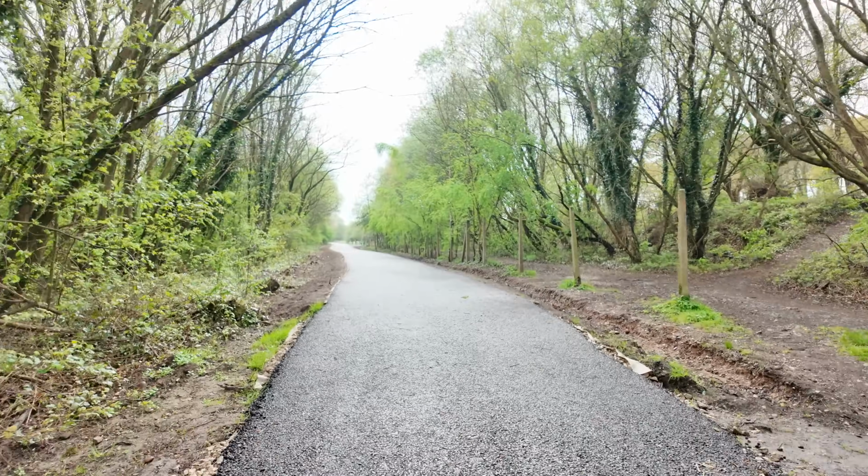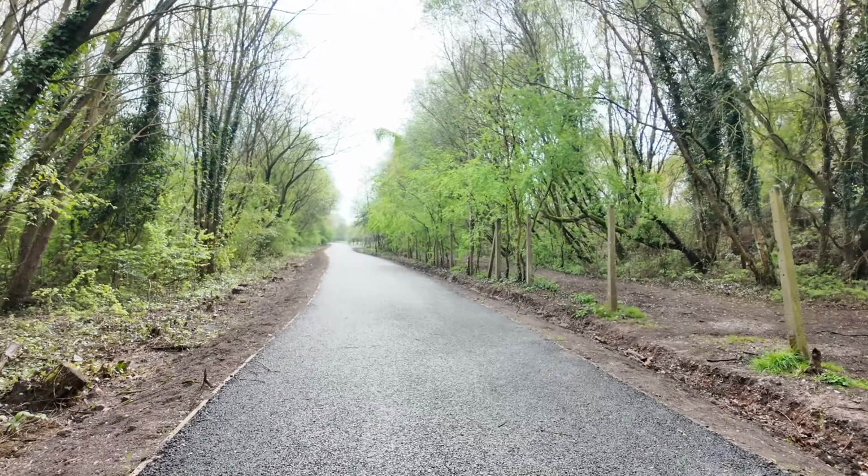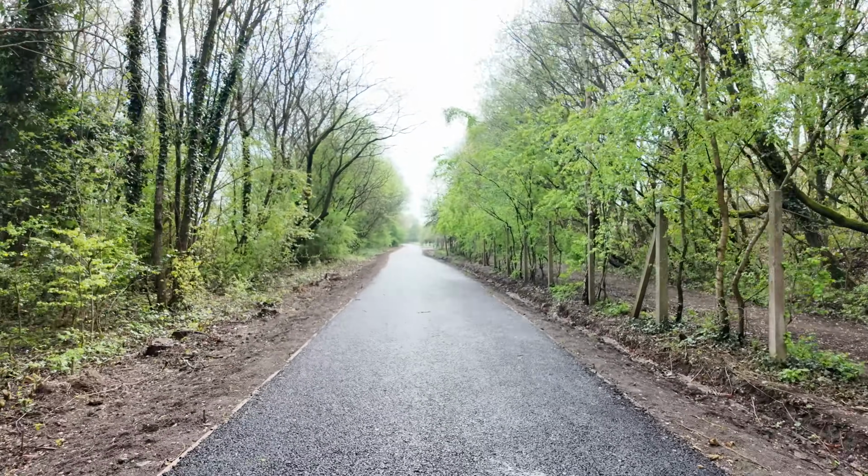And we're now coming up to the point that I wanted to cover in this video, because things suddenly start to change. Now we're going from this very rough path here, well, it's not rough, but it does get muddy in the winter, to the start of phase 1, which is Sustrans tarmacking the path. And this is now a much better cycle route, and as you can see, it's still very, very shiny. They've literally just finished this section.